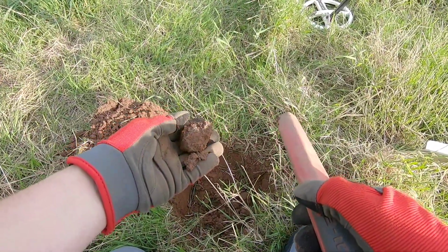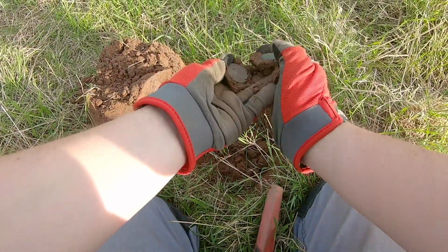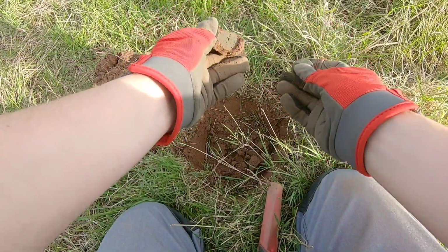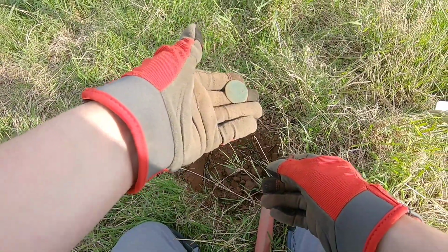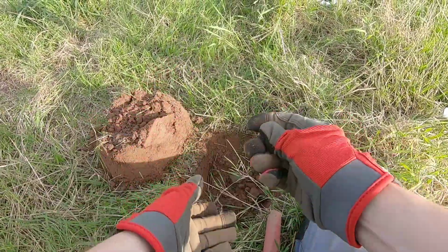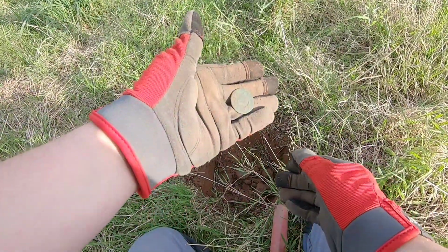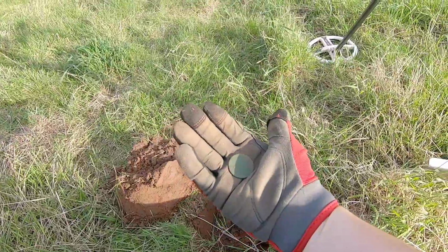See something round, but it looks like a button. Let's see what we've got. Oh no. So that little move paid off. It's a coin, but quite old by the looks of it. Not a lot of detail left on it, if any. Coin's a coin though.